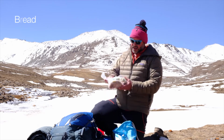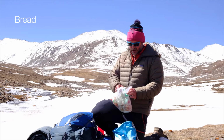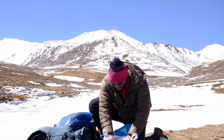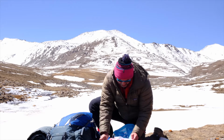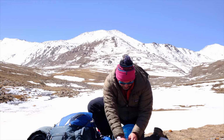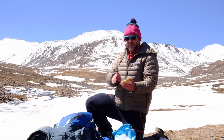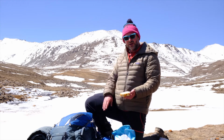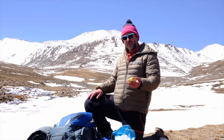Okay, this is all bread that I have. I bought this local bread. Some of it is bingza. Some of this is local bread, bought right here in Xining, China. Really nice bread. You can put peanut butter and jelly on this. You can dip in your chili, dip in your soup. It's very nice.